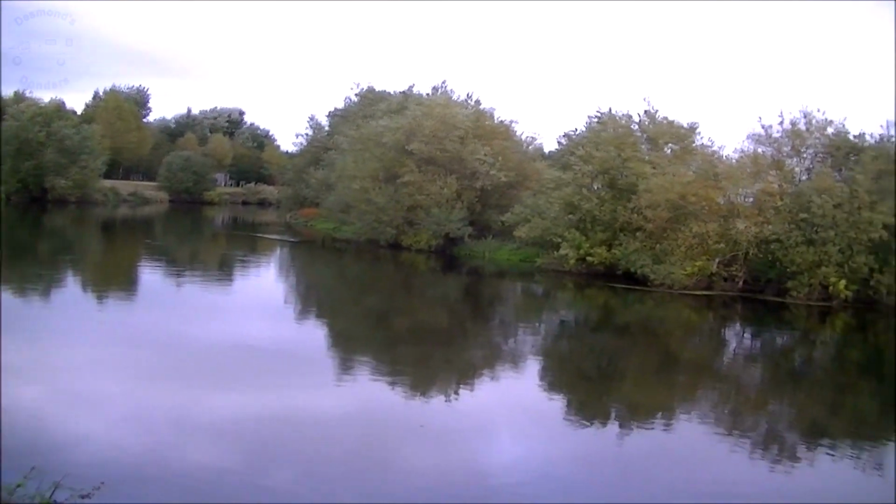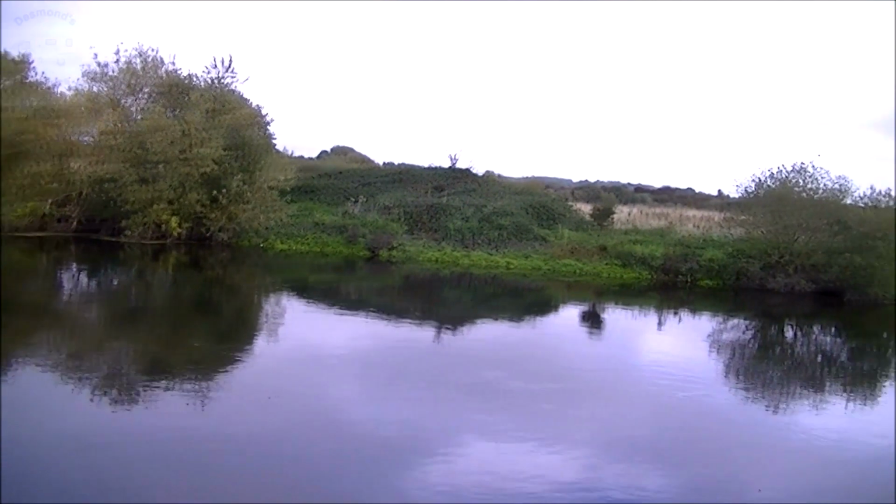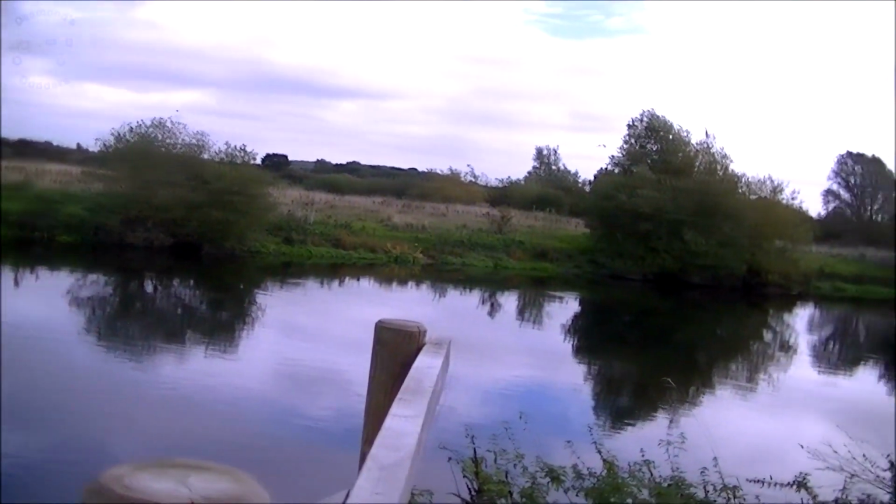A place in the centre of the Arboretum, or around the Arboretum, where it's possible to cut out the noise and reflect quietly.